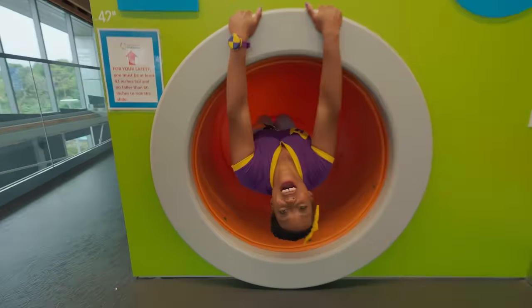Wait a minute. Is this the perfect place to build a car wash? Look at all of this space. There's blocks where we can build the car wash. Oh, there's a bucket. Oh, hi. Do you mind if I use this bucket? Thank you so much. Okay, we can pretend that there's soap and water in here. And look. There's a big car that we could wash.